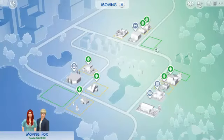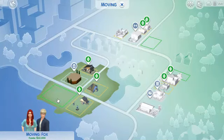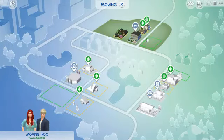I just got back from dinner. How big is that? 4x30. This is 4x40. I don't want a big house.